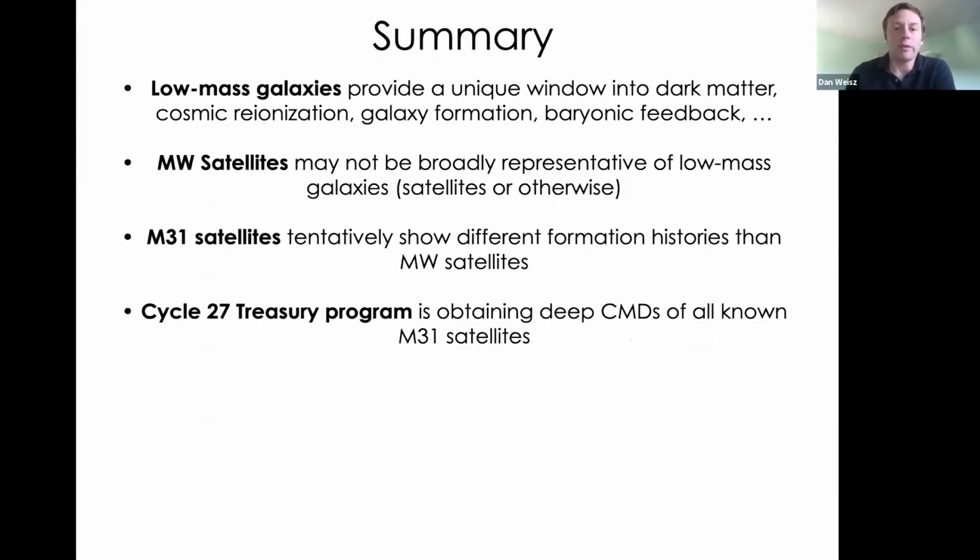So I just want to summarize what I've talked about and then dive into a little bit of what I think the future steps are. One is that I think we should appreciate low mass galaxies as a unique window into a number of important topics such as dark matter, cosmic reionization, baryonic feedback, and galaxy formation. The question that I've been thinking about a lot lately is, are the Milky Way satellites really representative of low mass galaxies or satellites in general, and what does it mean if they're not, or how concerned should we be about some of the conclusions we've drawn?